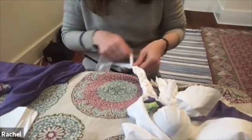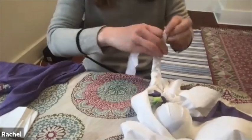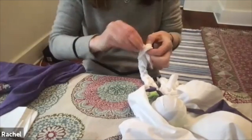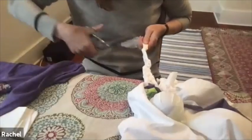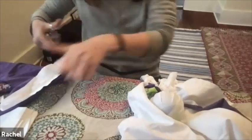I had a sister with very long hair, so I spent a lot of time braiding her hair when we were kids. And I don't do very much braiding now because my daughter does not like her hair braided. So trim ends, make it look neat.